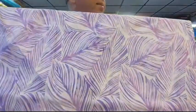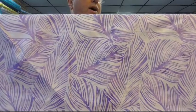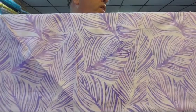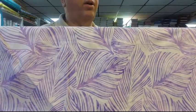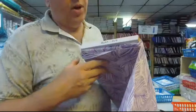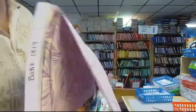And here is another batik. This one's from Hoffman, okay? Hoffman Fabrics. And so you got these leaves, very large leaves, purple leaves. Background colors, a brighter white happening there. And so, batik 1819, and it's only $9.99 a yard.